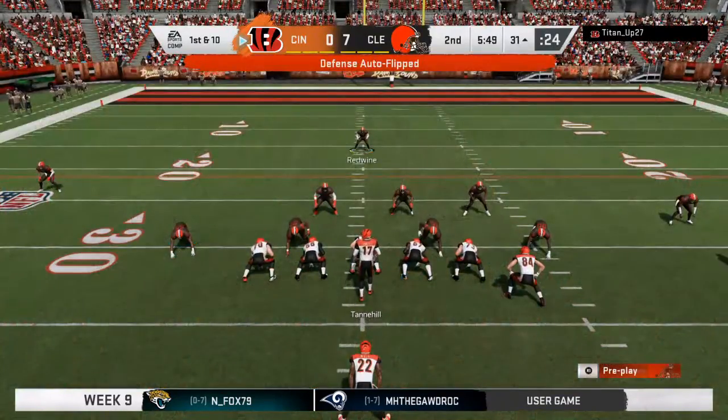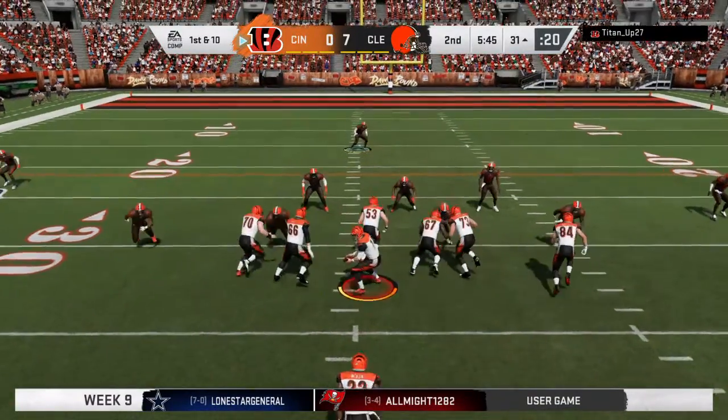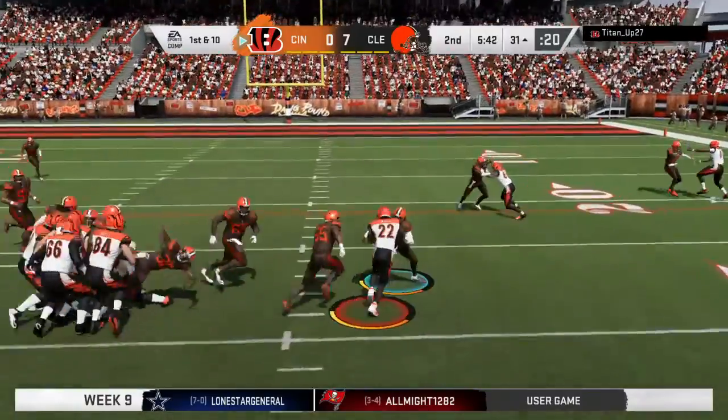Ready, ready! 10 Lobo. I'm here all day. I'm here all day. Now Joe Mixon.